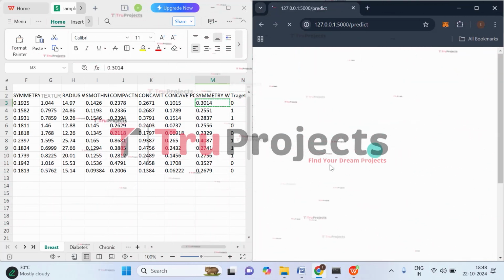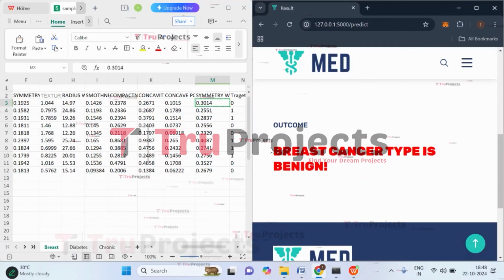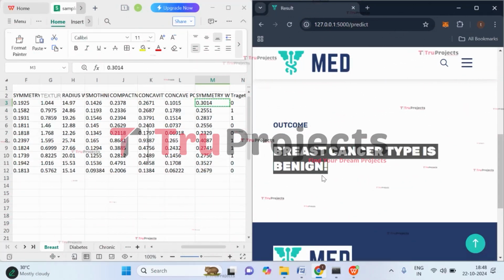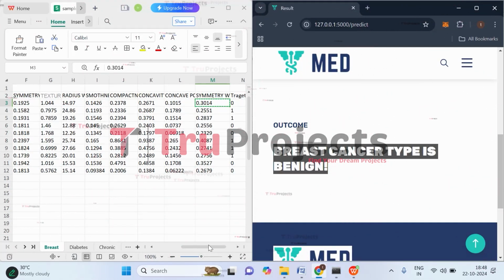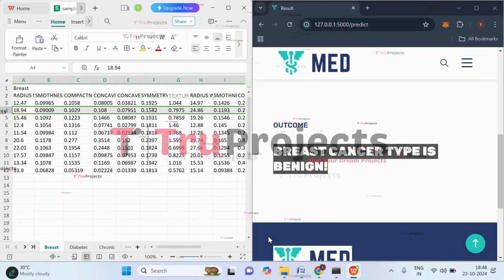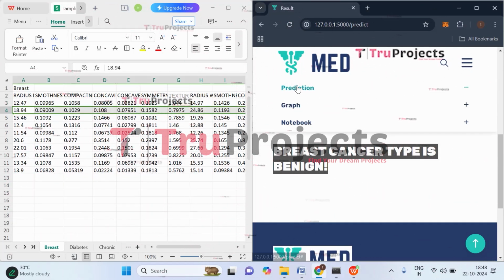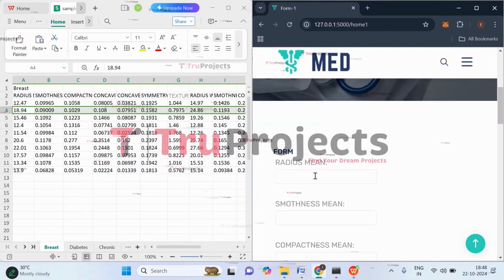So the given input will be pre-processed at the backend and then we'll be getting the prediction. So here we got the prediction as breast cancer type is benign, which means the person has no breast cancer. Now let's try with the other test case. Let's try with the fourth test case. Click on prediction, and that too we are doing breast cancer prediction. So click on that again.